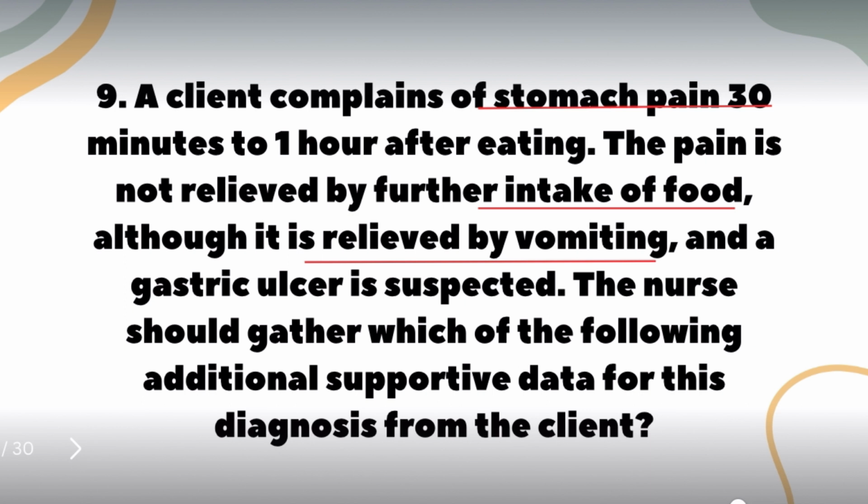Number 9. A client complains of stomach pain 30 minutes to 1 hour after eating. Tandaan to, guys, after eating. The pain is not relieved by further food intake, although it is relieved by vomiting pag nagsusuka, and a gastric ulcer is suspected. Okay. The nurse should gather which of the following additional supportive data for this diagnosis from the client. So, paano natin malalaman na gastric ulcer talaga to, hindi to peptic ulcer?